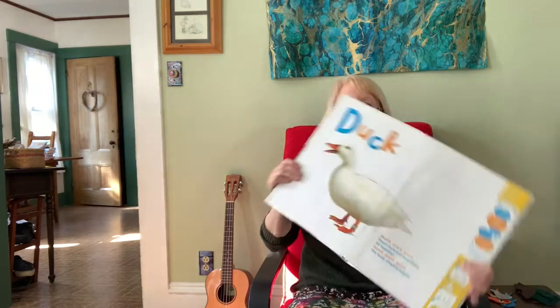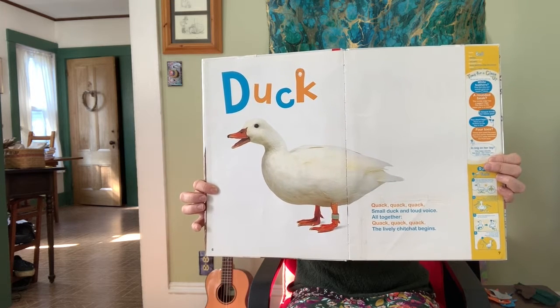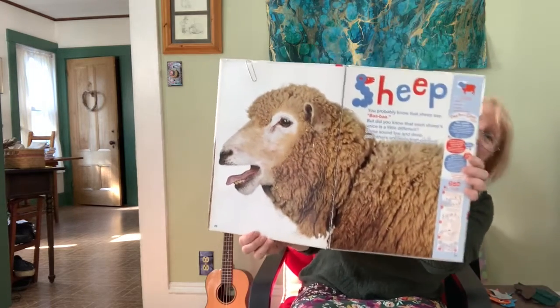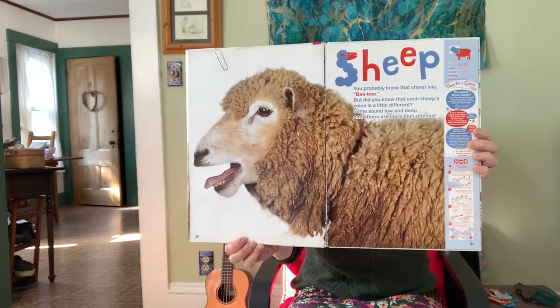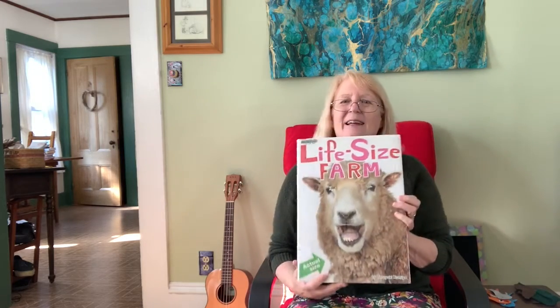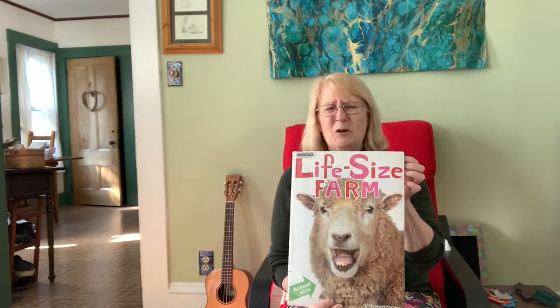Monkey and me went out to see some ducks. And what sound does a duck make? He goes, quack, quack, quack. And I have one more. Monkey and me went out to see some sheep. And what sound does a sheep make? They go, baa. So we'll look at some more animals in Life Size Farm and probably Life Size Zoo and not Life Size Aquarium. They don't make many good noises.